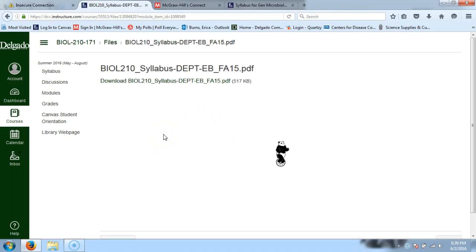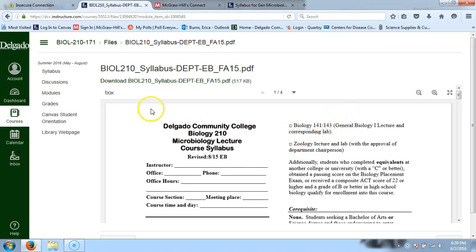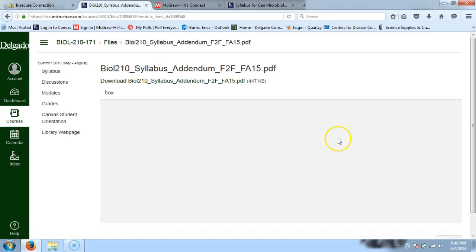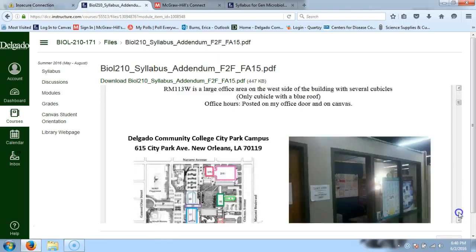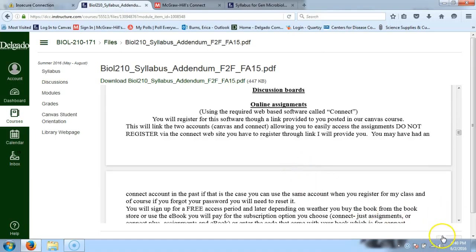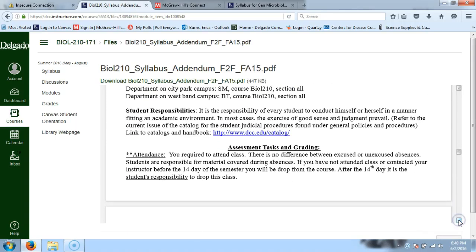I have a question about the test. If they're online, will it be a short answer test? Ah, good question. Okay, I clicked on the wrong syllabus. It's going to be answered in the syllabus. All right, so: list of objectives, discussion boards, online assignments. We've gone over that. The required book, we've gone over that.